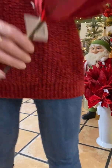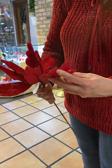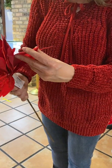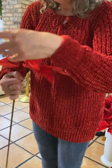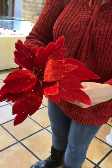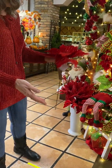Around this side right here is the big poinsettia. That's the piece of the year in this tree. Very, very well done. And again, you go through and you fluff your petals. I guess they're called petals on poinsettias. And you just make it have dimension. Isn't that gorgeous? These guys are, oh my gosh, you're never gonna guess, $4.95. Is that crazy? So beautiful large poinsettia.